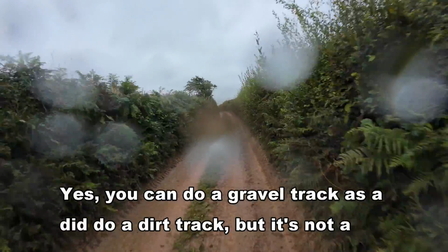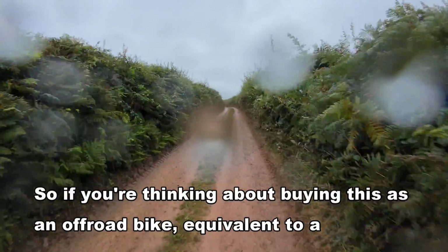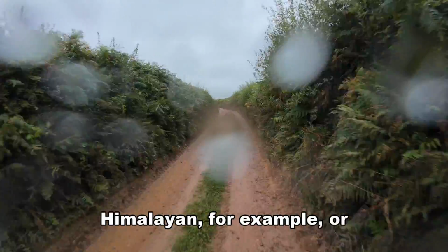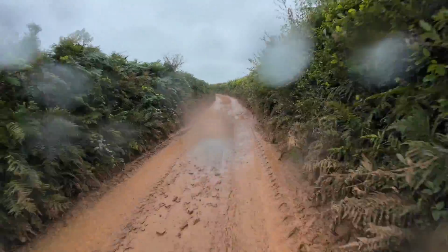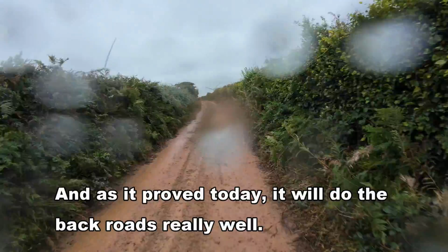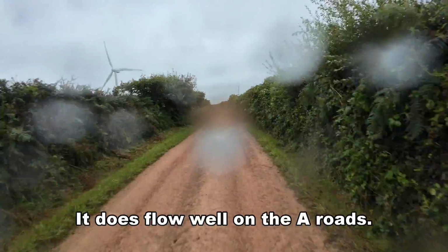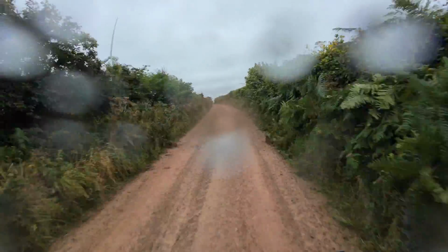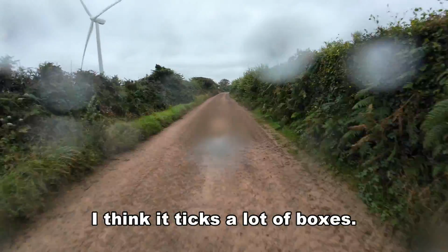Yes, you can do a gravel track as I did, a dirt track, but it's not a place you'd want to be. So if you're thinking about buying this as an off-road bike, an equivalent to a Himalayan, for example, or a CF Moto 450 MT, I don't think it is that bike. It is very much a road-based motorcycle, and as it proved today, it will do the back roads really well. It does flow well on the back roads, it does flow well on the A roads, and it will do motorway speeds quite comfortably. So I think it ticks a lot of boxes.